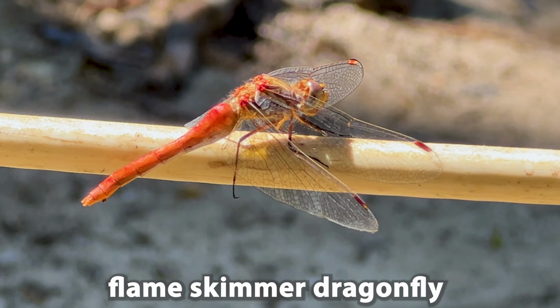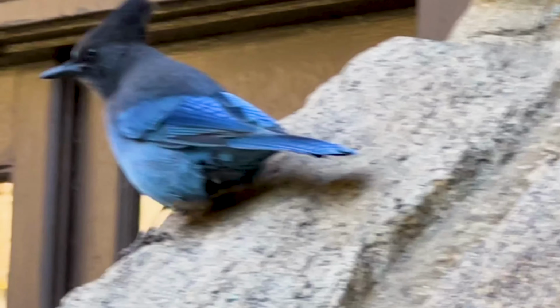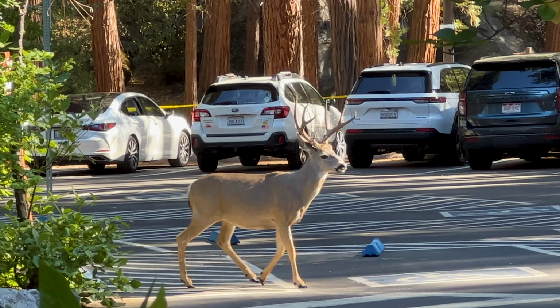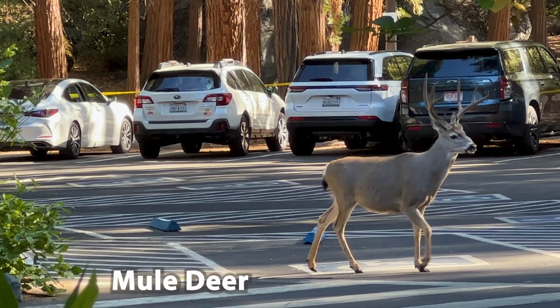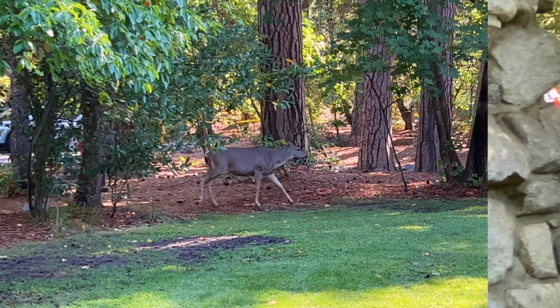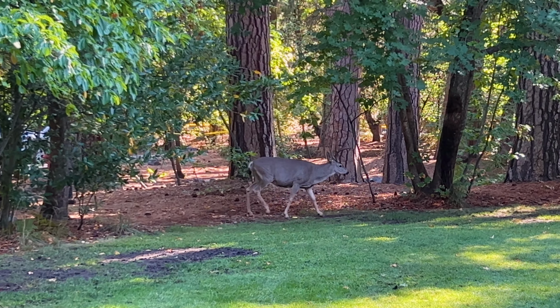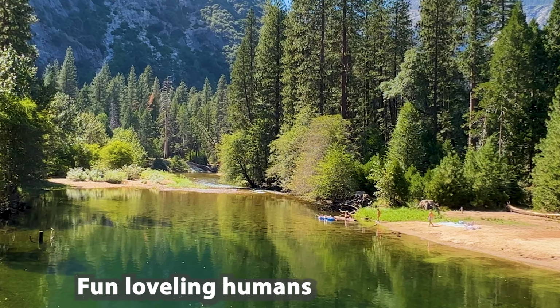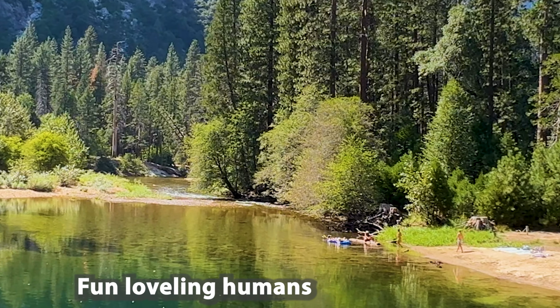Flame skimmer dragonfly. Steller's jay. Mule deer. Loving humans observed in the natural habitat.